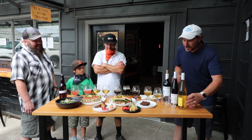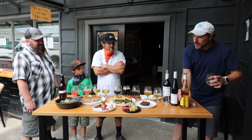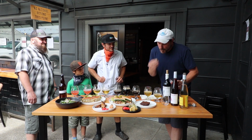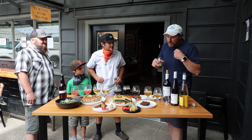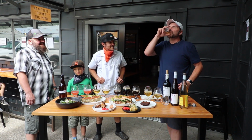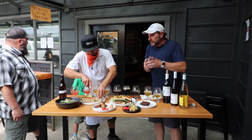Let me try the Albarino really quick. Fish, white wine, the Spanish. They love tuna, so I'm hoping this is going to be the perfect pairing. This wine has a little ocean air quality to it. Oh man, that's absolutely fantastic. You want to try that with that? Yeah. I think it actually goes very nicely.